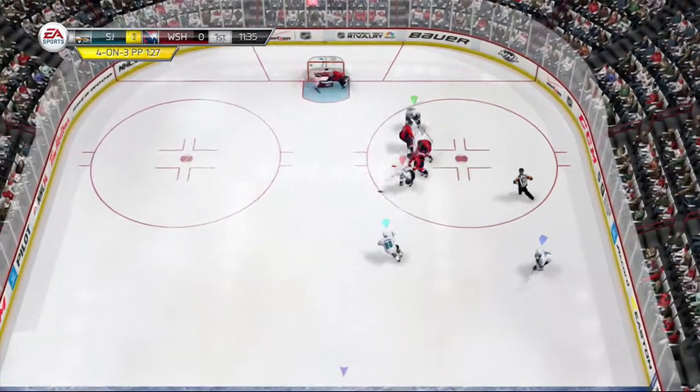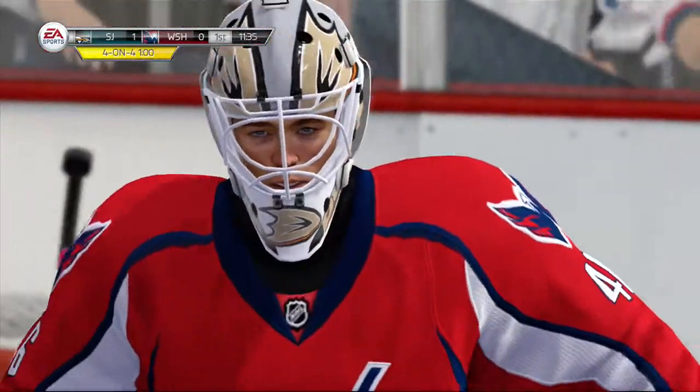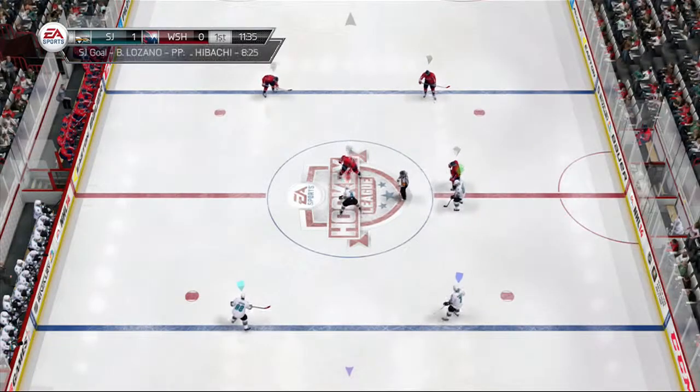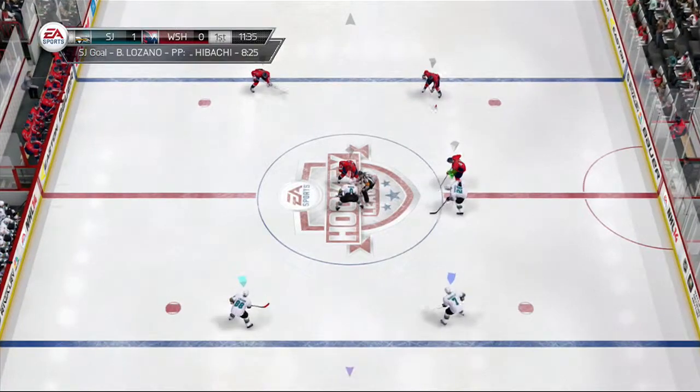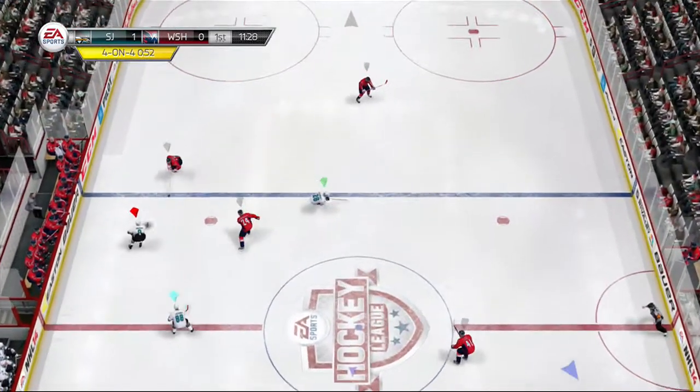They win that offensive draw. He scores! Power play goal! So, Bill, they've got the lead here. We'll see what kind of game this is going to turn into. A lot of time left, Gary, but which team would you rather be? I'd rather be the guys ahead.